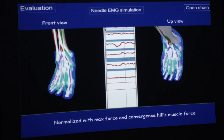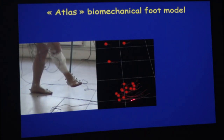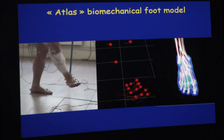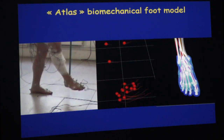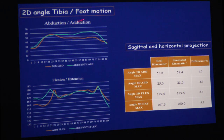And then with the idea of trying to compare what was actually measured in terms of kinematics with what was then simulated by the foot model, putting as input the EMG signals that were recorded on the volunteer. Again, I won't go into the detail, but for a given movement, of course they are different, but we are not so bad. I can go into the detail in terms of comparison from a kinematic point of view, which is much more complicated because, as you probably know, kinematics involves many muscles, including very small muscles.